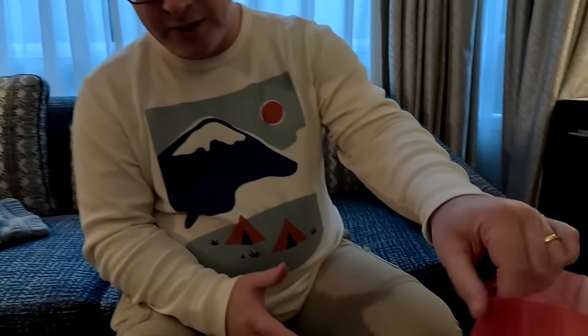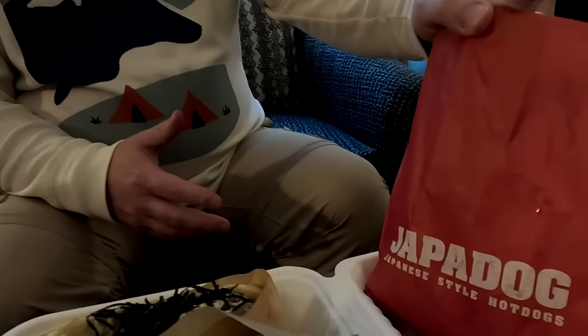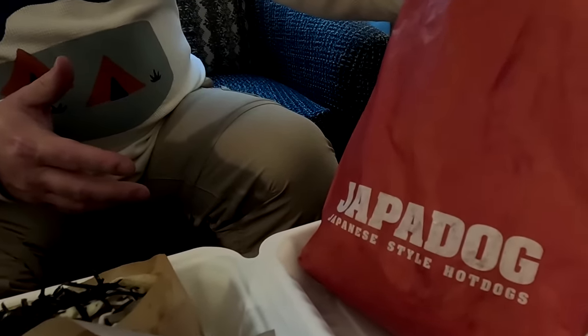Time for lunch here in Vancouver, and it has been raining for days and days and days, torrential rains, so we decided to kind of stay in. We went to walk around the neighborhood. There's a lot of great Asian restaurants, and we decided to try out a new little place called Japadog, and they've got Japanese style hot dogs and fries.